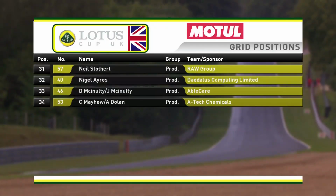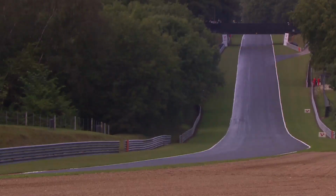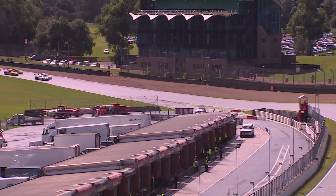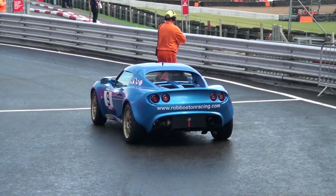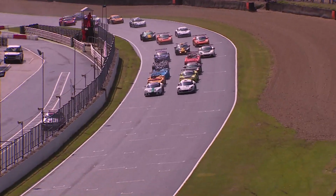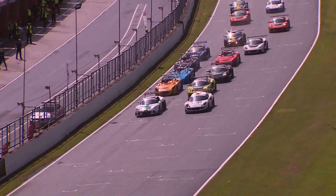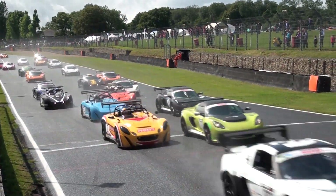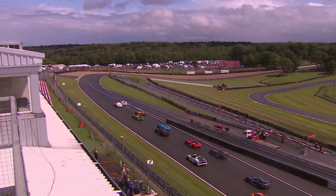So Chris Mayhew and Andy Dolan complete the 34-car field as the pace car peels into the pit lane, a rolling start as ever in the Lotus Cup UK. And Adam Gore is electing to start from the pit lane. Maybe not such a bad idea given the damp circuit and the packed field as we get ready for the off. Will it be Hall or Randaccio who leads into Paddock Hill Bend as they sprint away?